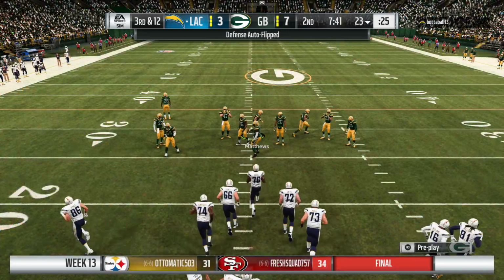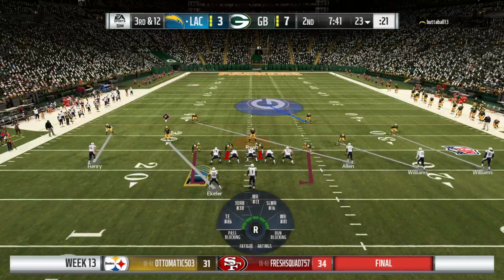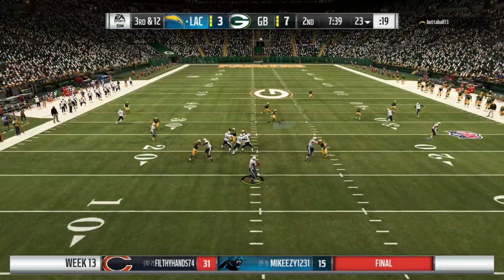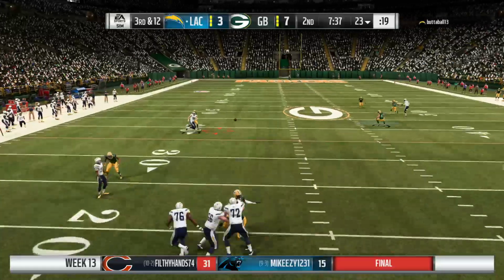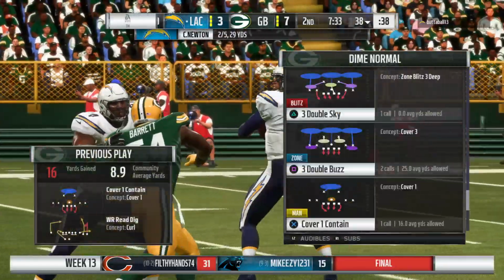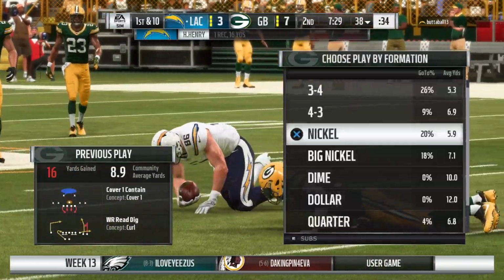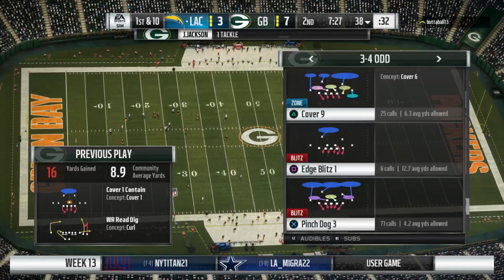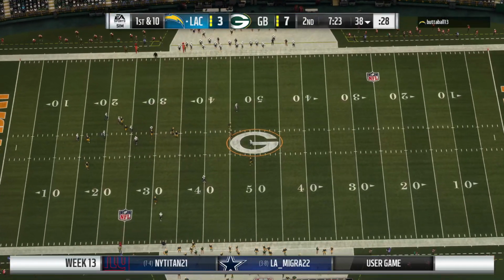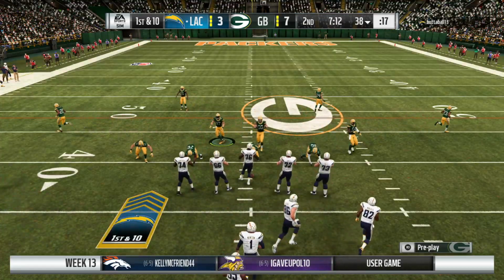The Chargers on 3rd down, just 1 for 3 thus far. This is 3rd down and 12. From the gun, Newton. And it's complete. Henry. And he's taken down, but able to slip across the 35. His first catch, and it's a pretty big one. They get the conversion on 3rd down. So here's a 1st and 10 at the 38.